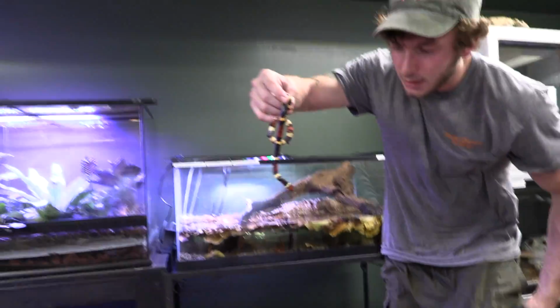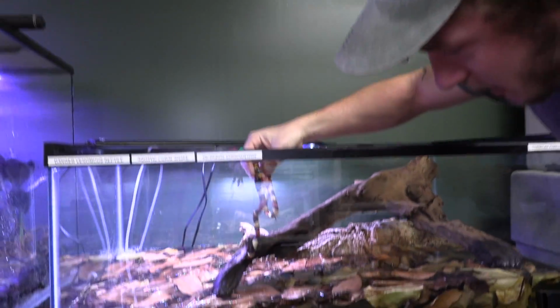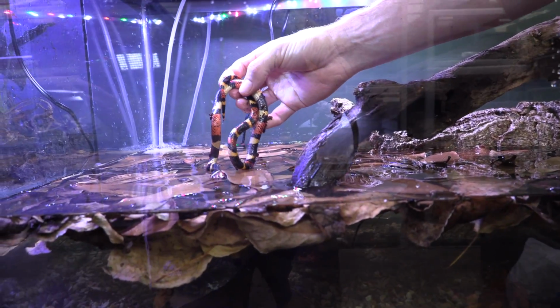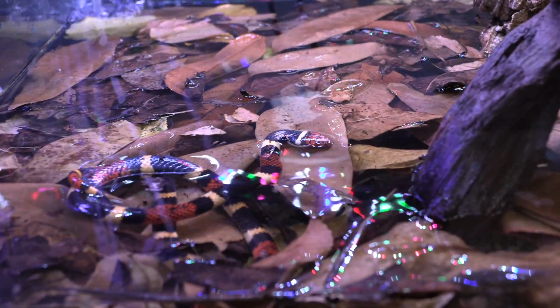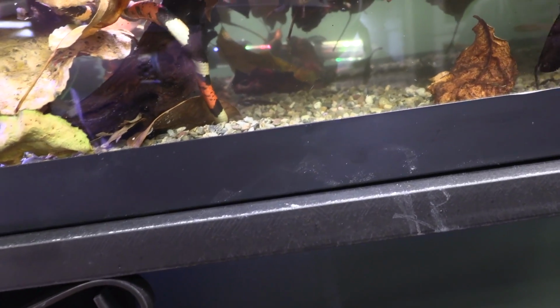Look at that guy. You can tell by the way he moves, he's an aquatic animal. Not so much adapted to be living on land. Look at that. Watch him disappear into the debris. Go ahead, explore. Look at that. That is so cool. That's where he belongs, in an aquatic setting.